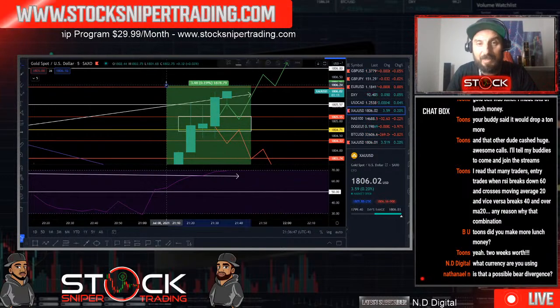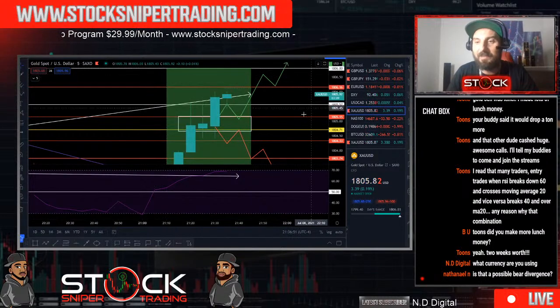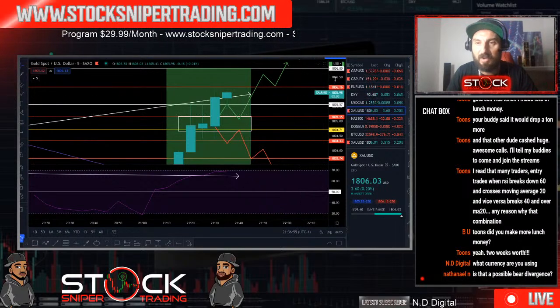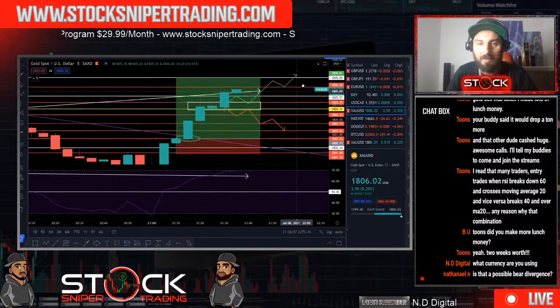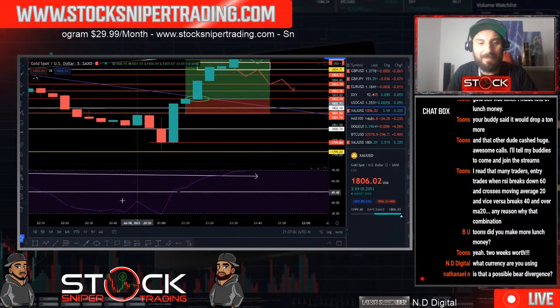And then potentially, guys, our next hourly resistance, right below 1807. This is a big, strong, bullish move, and it was formed down here at 1800, guys. And what's below there? A daily support.